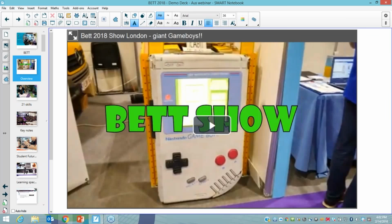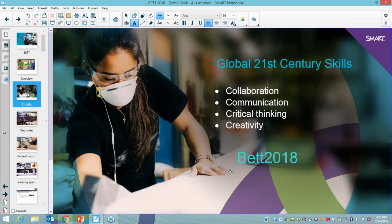So one of the things I think we all understand is that BETT itself really does promote 21st century skills. What is available to educators when you go there are examples of the best tools for collaborating, how students are able to communicate through digital tools, learning management systems, pedagogical practices that are online, critical thinking.